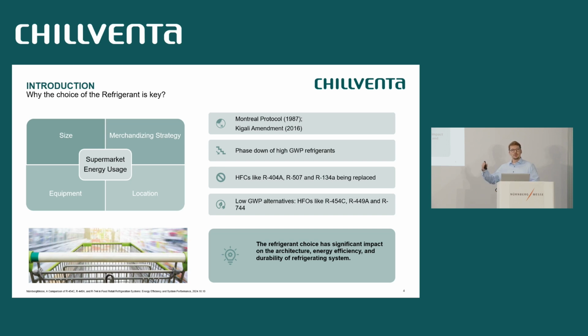They have been developed over the past years, and more systems come into the game in different sectors. Some of them are named here: R-454C, and also R-449A, which is probably one of the most used refrigerants in food retail applications, and also R-744, which I would say took up more and more in the last 10 to 15 years. Very important, the choice of the refrigerant impacts not only the architecture of the system, but also the energy efficiency and the durability.